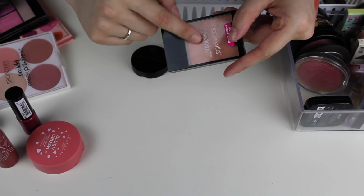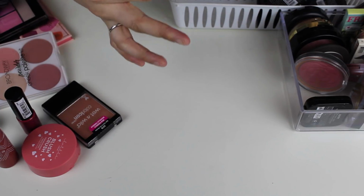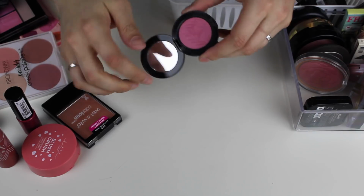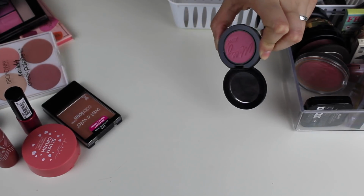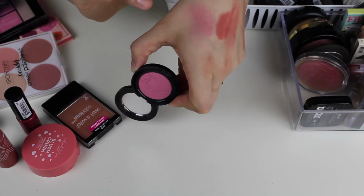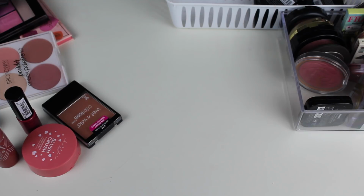So the Color Icon blushes are really nice though. This one from Mally, I'm going to keep. This is in the shade Pretty Pink. It's a really beautiful, blue toned pink. I mean, look how pigmented that sucker is. It's like, bam. And obviously with blushes, they look really pigmented in the swatches, and they're not that pigmented on the cheeks, because you do sheer them out.